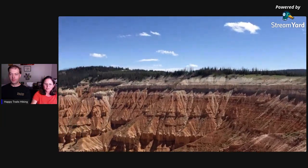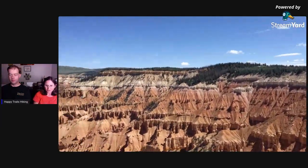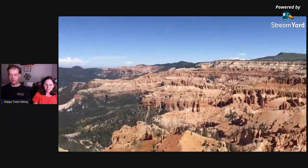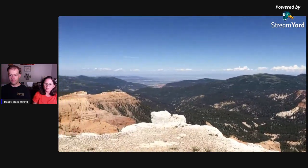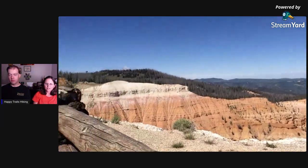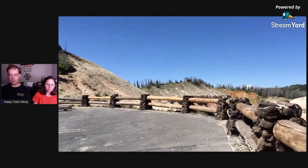This is Cedar Breaks, and this is the lookout right behind the visitor center and the ranger station. Just amazing. You can see forever, and it's right near Cedar City, Utah. Just so pretty. And you can tell we're just on this observation platform behind the visitor center. It's that easy to get to, so it's one of those spots that everybody ought to go. Anyway, that was our vacation back in 2015.